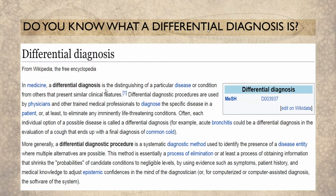Do you know what a differential diagnosis is? As a patient, you need to know what a differential diagnosis is. In medicine, a differential diagnosis is the distinguishing of a particular disease or condition from others that present similar clinical features. It's like what diseases your diagnosis is easily confused with.